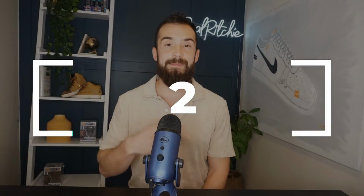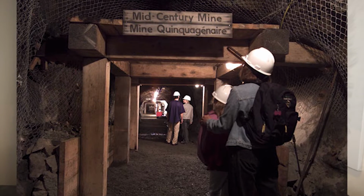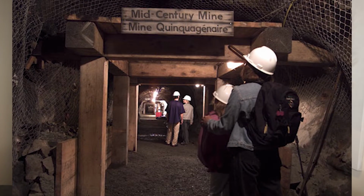Number 2, similar to Science North, is Dynamic Earth. This is a must-see. When you're going there, it's a cool experience because this one brings you down in a cage. You wear a hard hat, you've got your vest on, you kind of feel like a miner. They bring you through the experience.